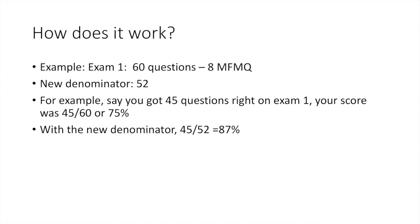So for example, exam 1 had 60 questions. This time around, there were 8 which were most frequently missed, which means the new denominator for exam 1 is 52. So when you took the exam the first time around, if you got 45 questions correct out of 60, your score would have been 75% of the total. But with the new denominator, 45 out of 52 is actually 87%, so that's a big boost.